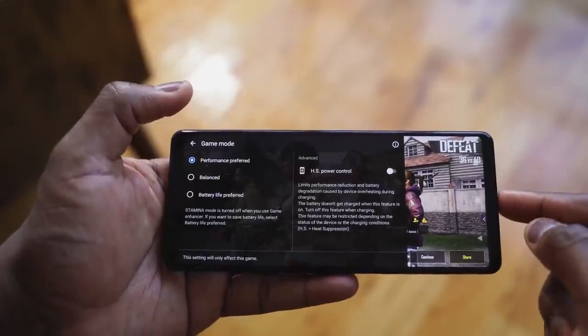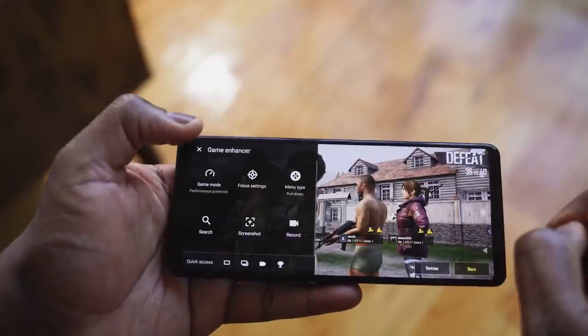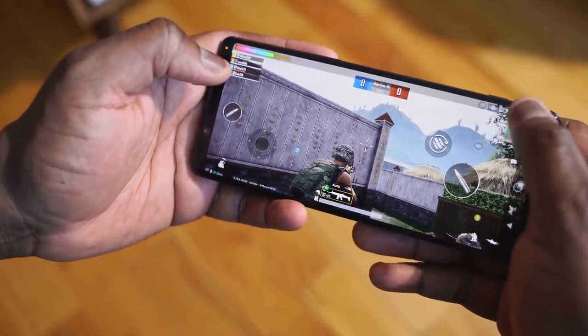So one thing gamers will like is the HS power control. Now, what this does, it doesn't charge the battery when you're connected. So we actually have this mode on. You plug in a USB Type-C cable to charge your device. What you get is something really unique.